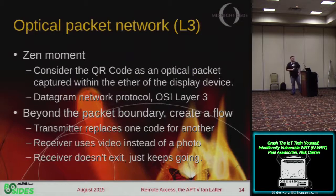demonstration. So the Zen moment here is I want you to consider a QR code on the screen as a layer 3 packet, a datagram packet. And it's captured within the ether of that display device. So then at this point, we need to get from one QR code to another to create a packet flow. We simply replace one QR code with another on the transmit side. On the receive side, all we have to do is use video instead of a photo.